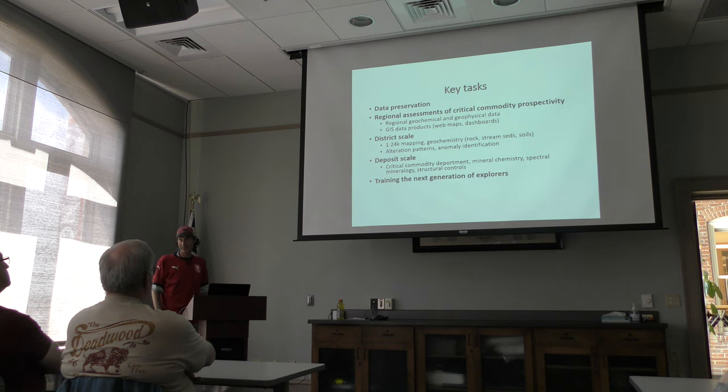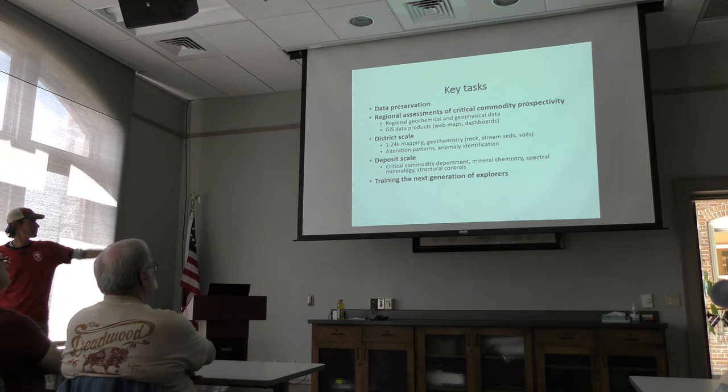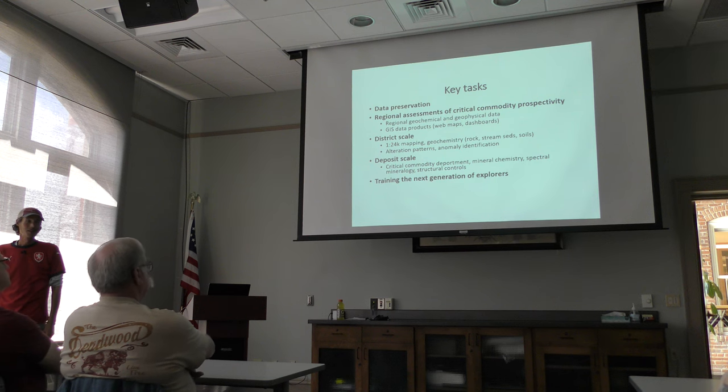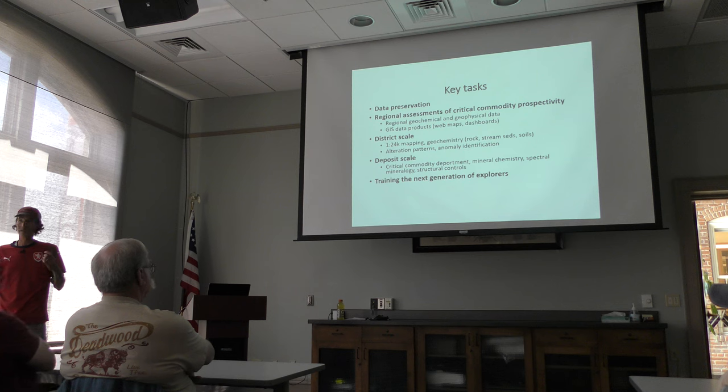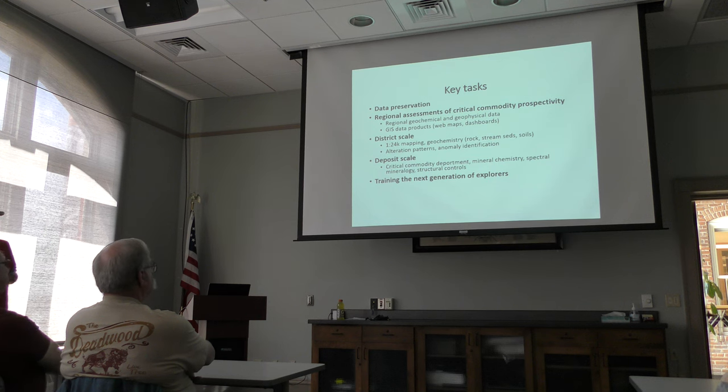Okay, key tasks of the program. I'm going to put the bottom one first. This is really the big push right now. We need to reinvigorate a young generation of mineral explorers, is what we need, okay? And so this is what our team is really doing. Kyle in particular, and myself, are devoting a lot of time to training these young folks that are really interested in doing this work, okay? And so I think that's really the big push of our program.